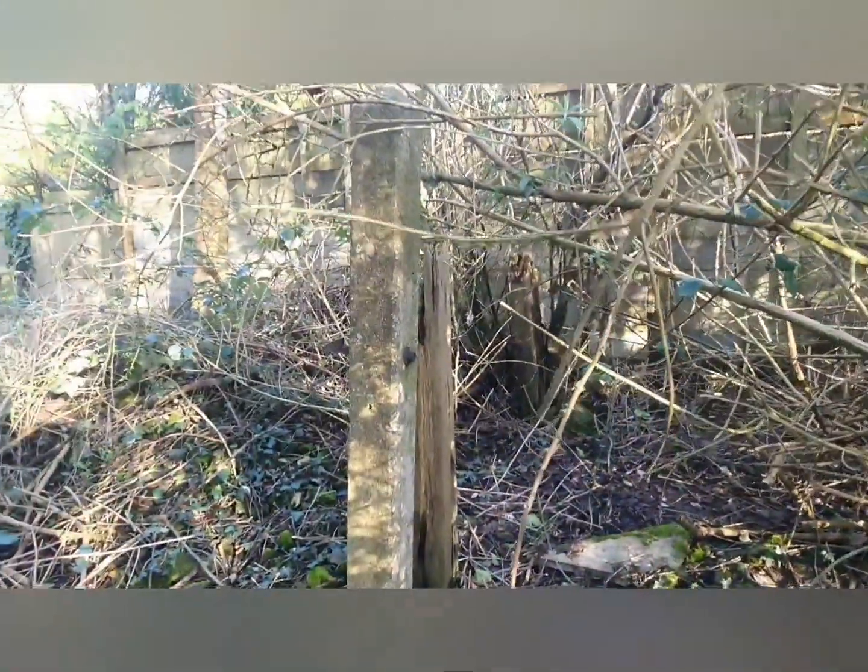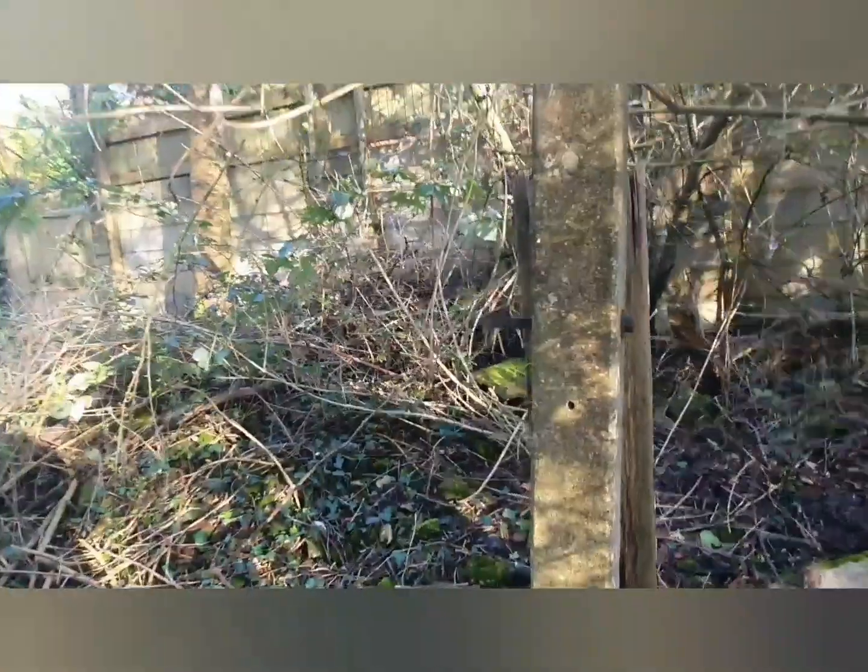But yeah, I am so pleased I found that. I mean, if we dive deeper, you can even see remains of an old railway post with the fencing. So there you go. So I believe this is where the colliery went into.